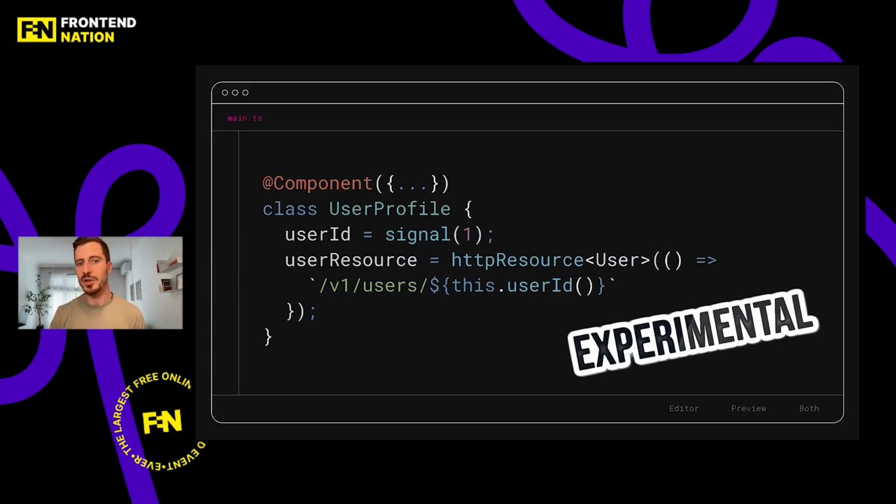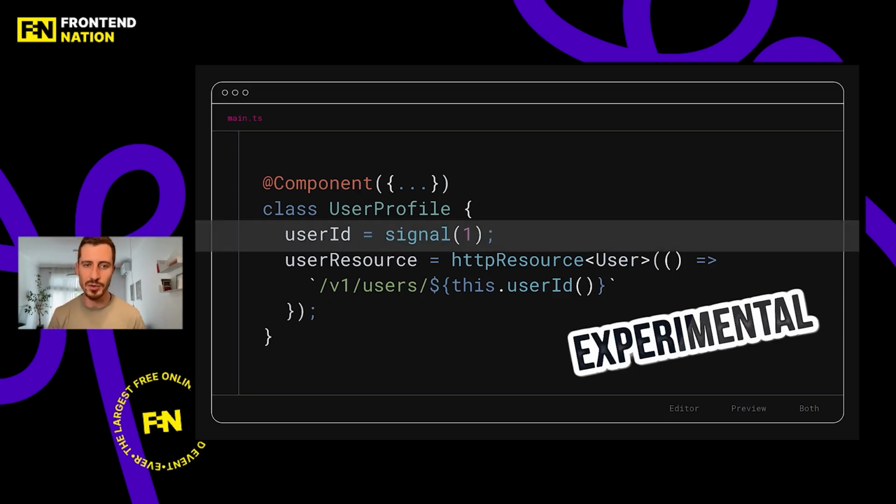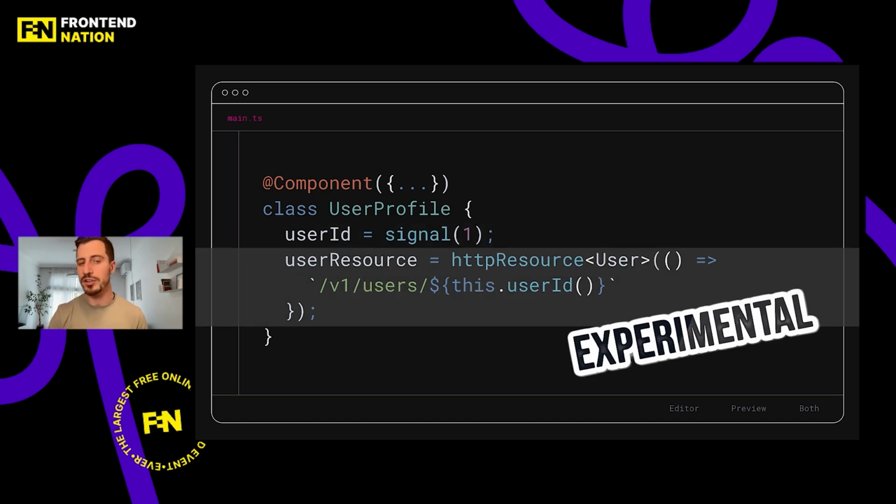With HTTP resource, you have a very similar API that is also experimental. First, you have a parameter, in this case, the user ID, and you call resource by passing a callback. Inside of this callback, you use the signal so that we can create something like an effect. And whenever the value of the signal changes, we're going to send a new request over the network. This API is also experimental, so make sure you give it a try, provide your feedback. We'd like to eventually graduate it to stable in the next few versions.